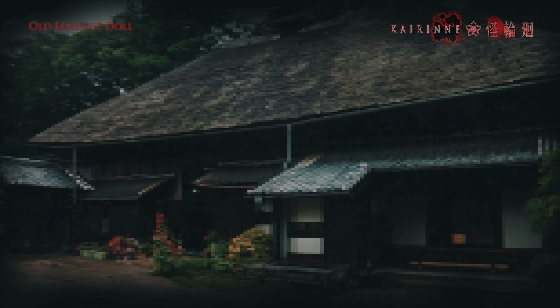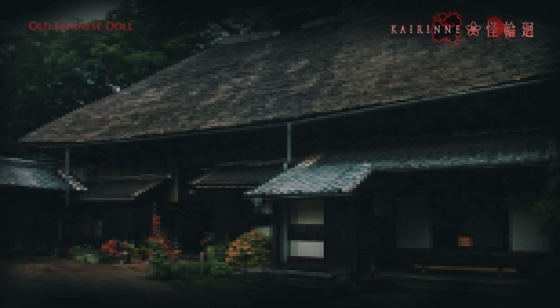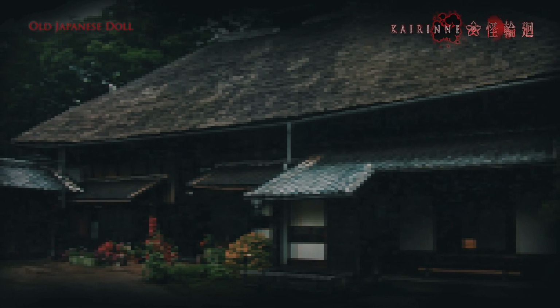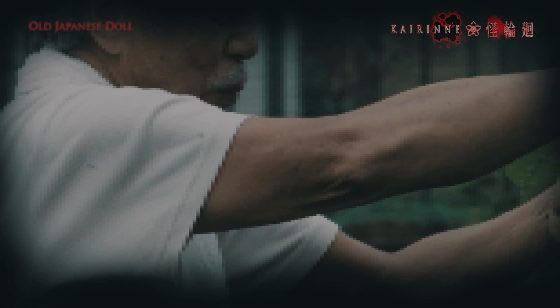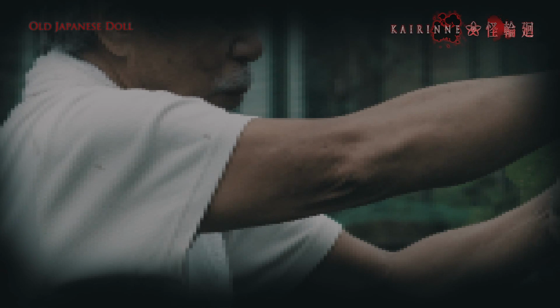The house was deep in the mountains, an hour's bus ride from the nearest train station. When I arrived, I was pleasantly greeted by the landlord. He told me that the house was not originally his. He had bought it from the previous owner who had given it away. No one lived in it at the moment, but he tended the garden and cleaned the house once a month.